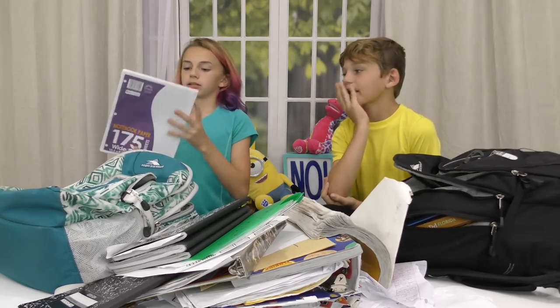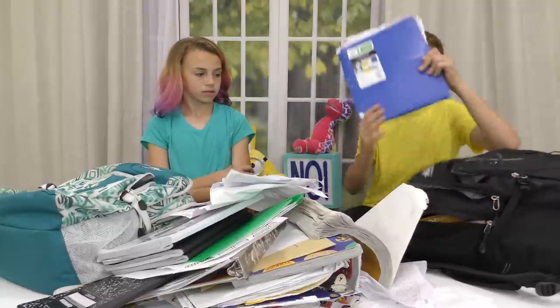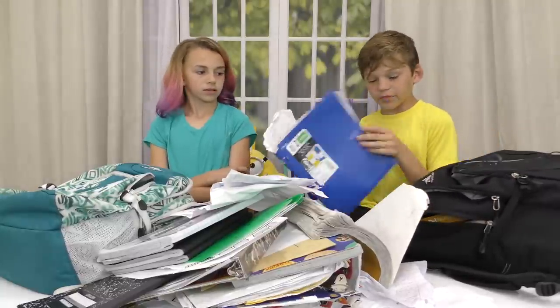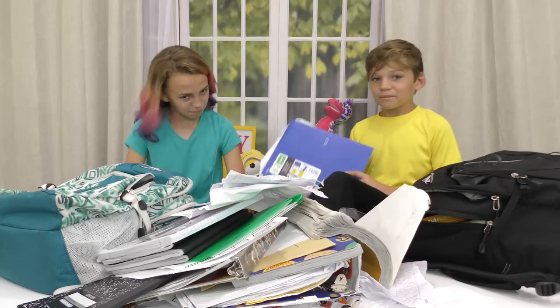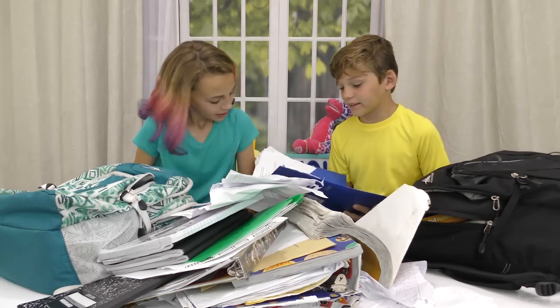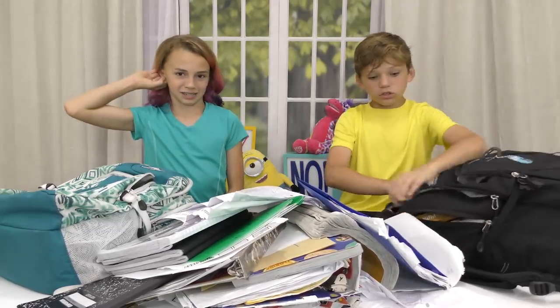I have some notebook paper that I never used. There is a blue folder right here. You need to keep stuff in it. Do you guys have a blue folder? Yeah, but I only used this in the beginning of the year, and then I just stopped. Everything else is in his backpack.